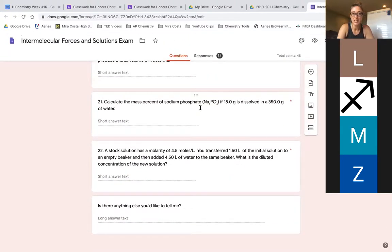Calculate the mass percent of sodium phosphate if 18 grams is dissolved in 350 grams of water. Mass percent of sodium phosphate. Okay, so remember, mass percent is a part to whole ratio. So let me write this down, and then I'm going to take it off screen share so you can see this better. So 18 grams of sodium phosphate, and we have 350 grams of water.